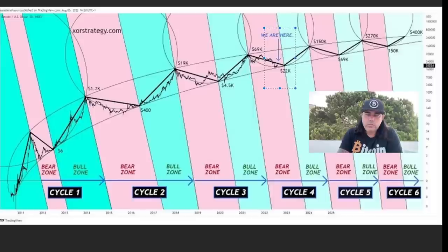Now, I'm already here in 2030, I think, something. So, we are at the moment at this point. So, if it is up to this chart, yes, again, we could be at the bottom at the moment. And then it will take some time in this bear zone. And then we will go into this greenish bull zone. And that will be, again, a line all the way up to the crossing of those two circles, which is then around 150K. And that's in 2025.